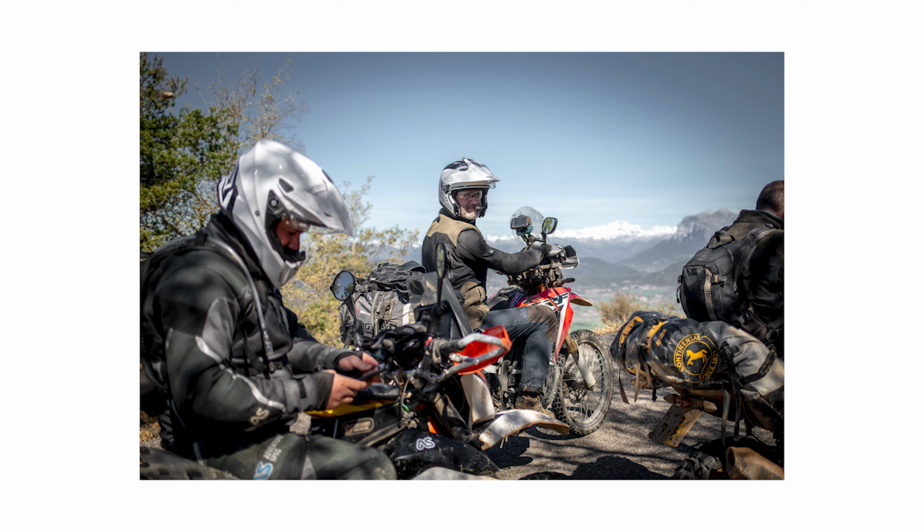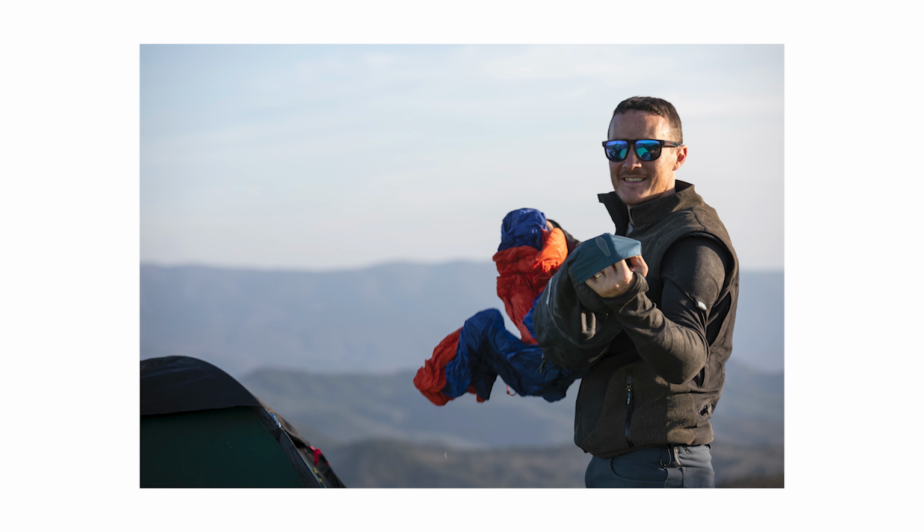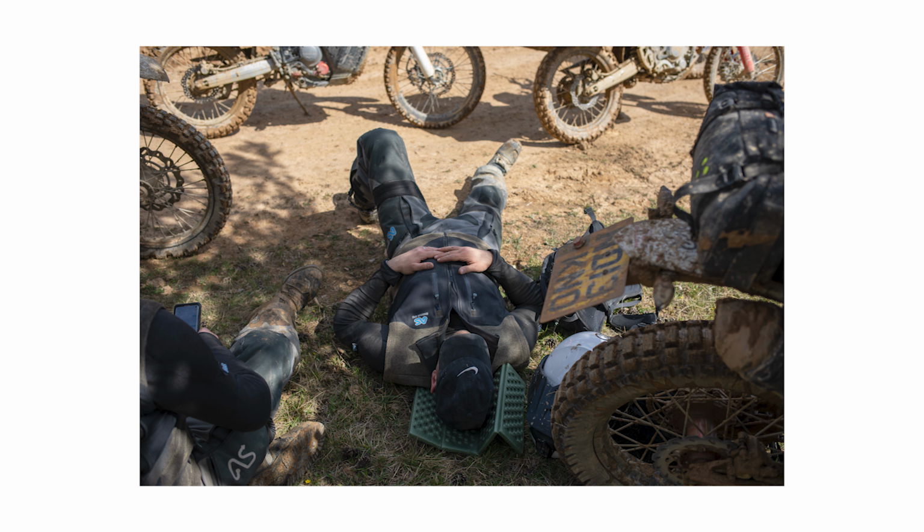And so when we were riding in Spain and it was very hot, we all had Supershirts on, and this allowed us to take the sleeves off the Linesman jacket and ride with a lot more airflow and a lot more comfort in hot conditions without sacrificing any protection.